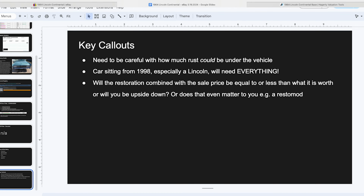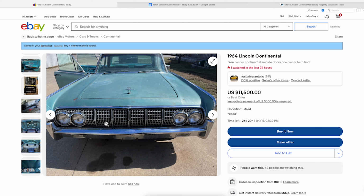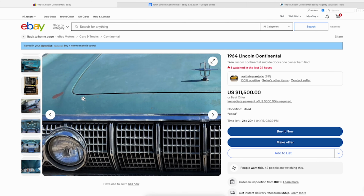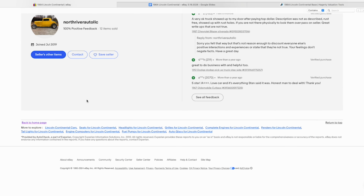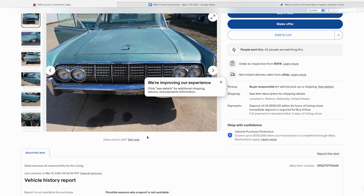Now, if you were going to buy this car and resto mod it, for instance, you might say, hey, I just want a good, solid 64 body. Okay, well then get underneath this car and see what it looks like. Make sure that it's not rusted out underneath the car. The listing says it has standard rust that would be expected for a Midwest car, with some rust in the rear jambs and underside as well.